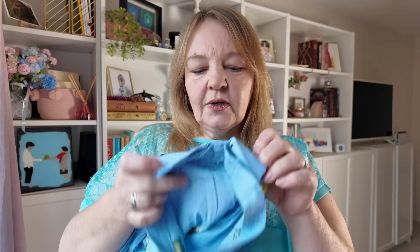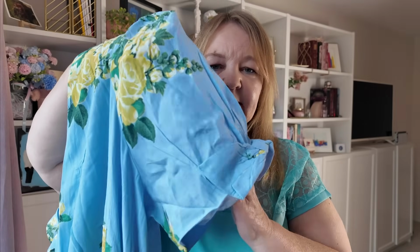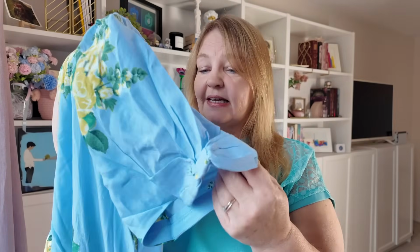And you can see that where it has been so squashed up, because this sleeve has got this beautiful bow detail, but it's all squashed and not lying very flat. Those sleeves will benefit from an iron to make them stand up, but you can see how that bow detail is just on the end of that sleeve, and I think that is really, really nice.